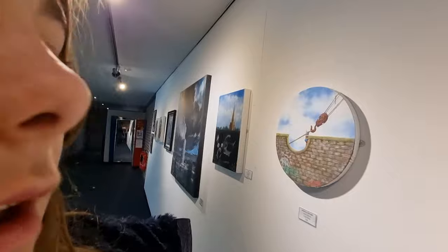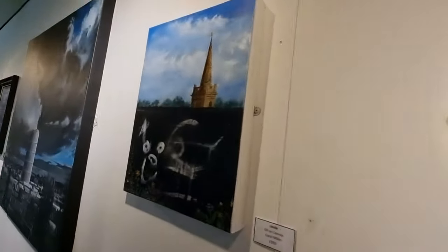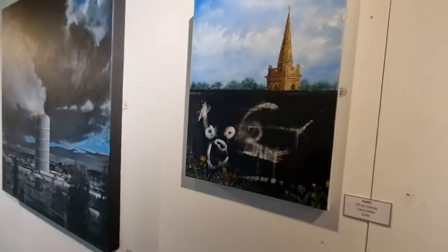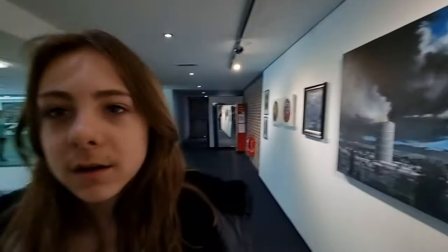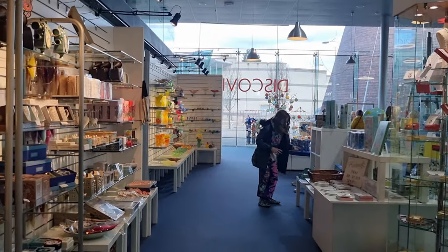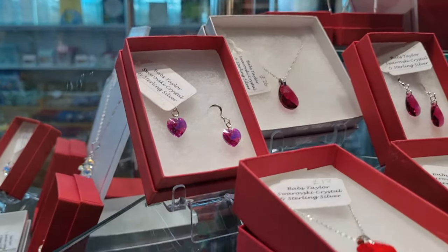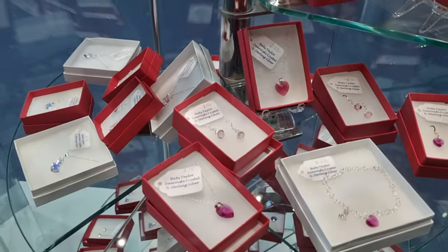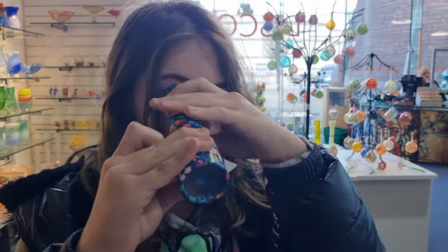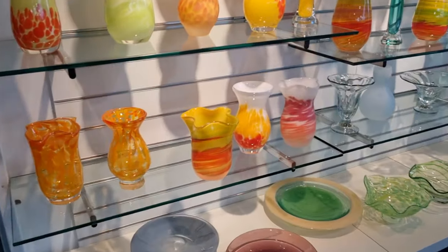Look at this one. I love her. She's mixing beautiful different styles. Yeah, I love that style. Beautiful with grunge. Love it. Wow, look at all of this glasswork.